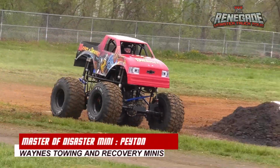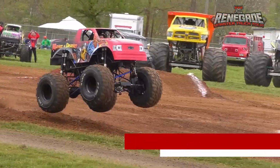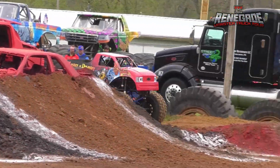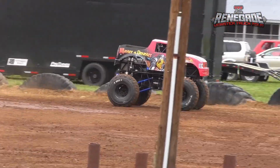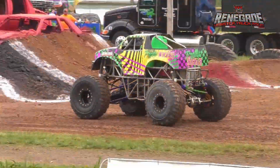Now, something else you can expect to see when you come out to the Renegade Monster Truck Tour live. You got to get out and see it live, and here's another reason. The Wayne's Towing and Recovery Minis. There you see Peyton and Master of Disaster. She had those steering problems at her first event in Gilbert, Pennsylvania. Not so here. She looked awesome.